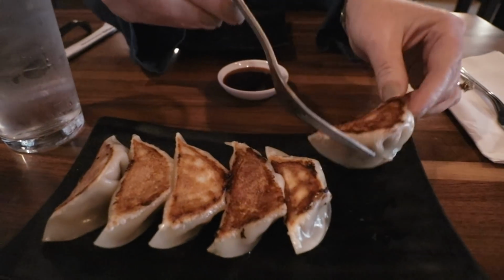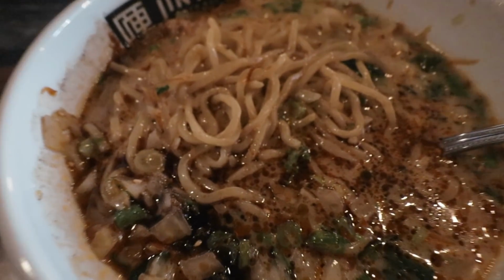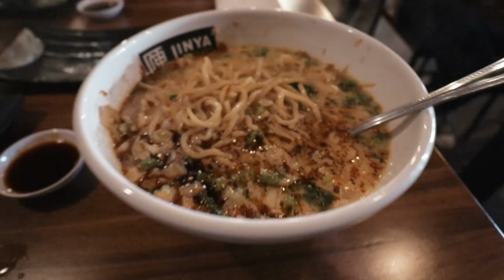Okay, I got the set and we are headed to lunch right now at my favorite place, Jinya. They have the best vegan ramen ever. Using a fork, so cultured. This is my favorite. It's so good, you guys.